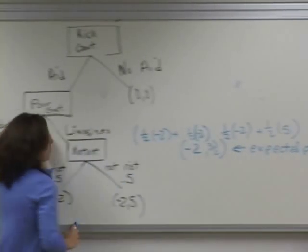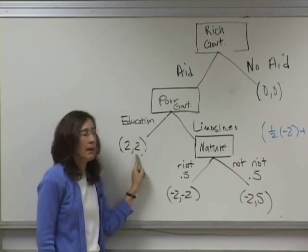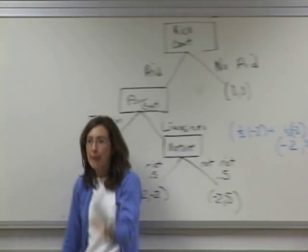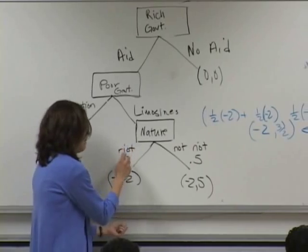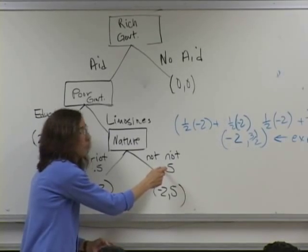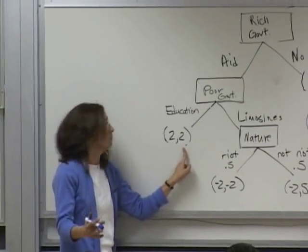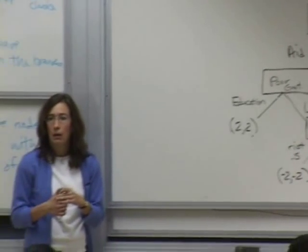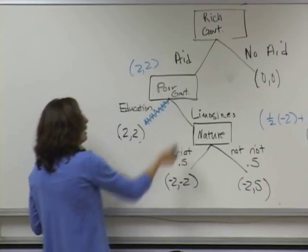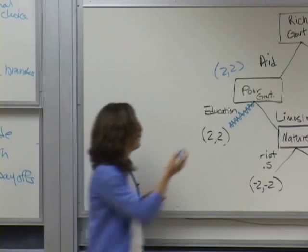So now I'm the poor government. I'm looking forward, I'm reasoning backward. I'm saying, do I want education, which gives me a payoff of 2, or do I want limousines, which gives me an expected payoff of 3/2? This 3/2 balances the probability of a bad thing for me, limousine plus riots, and a good thing for me, limousine with no riots. So I compare the 3/2 to the 2. I compare the expected payoffs. What's the poor government going to do? Education, right? The strategic equivalent now is 2, 2. What's the rich government going to do? Aid. Okay.